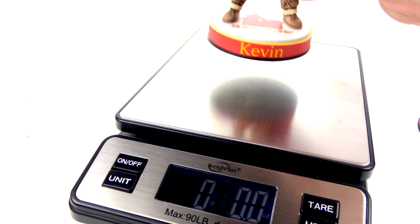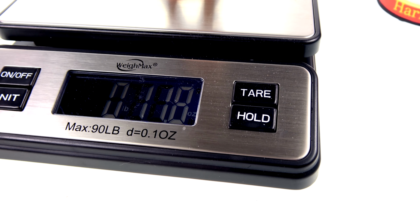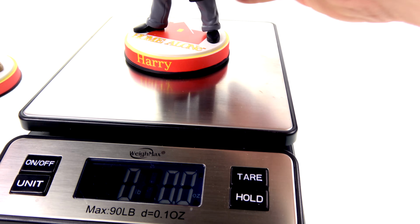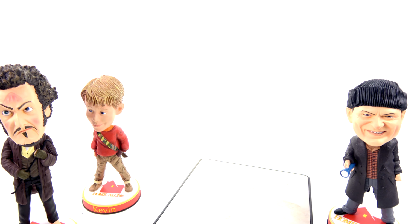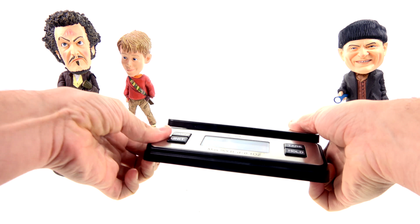Kevin here is going to be the lightest of them. He comes in at about 12 ounces or so, 11.8 ounces, so definitely the smallest. I want to say that Marv is going to be the heaviest. He just feels like he's the heaviest. And a little over 1 pound, 1 pound and 0.1 ounces. Maybe Harry's the heaviest. Yeah, Harry's actually the heaviest. That makes sense because his body is a whole lot more bulky. So that makes sense, but definitely heavy, high quality pieces.